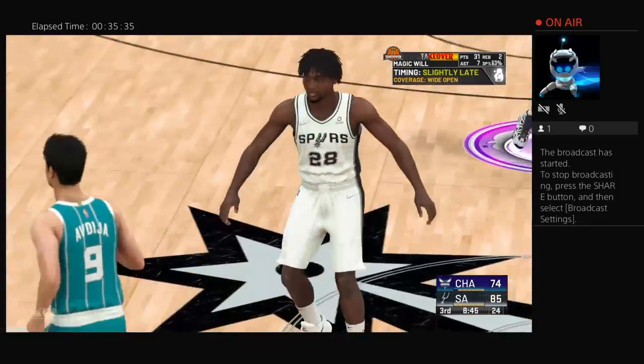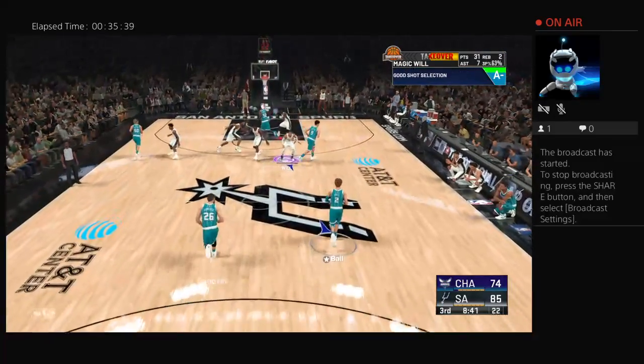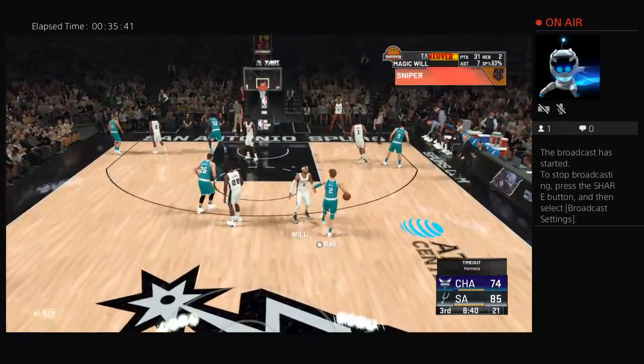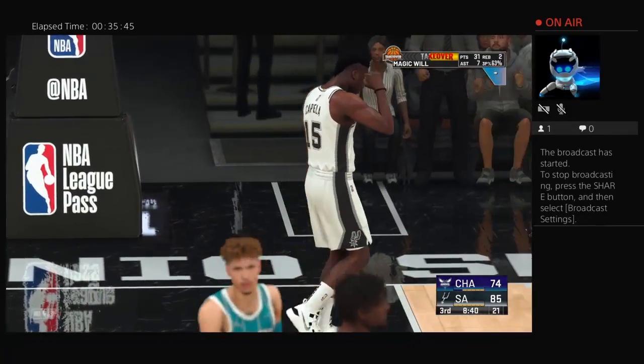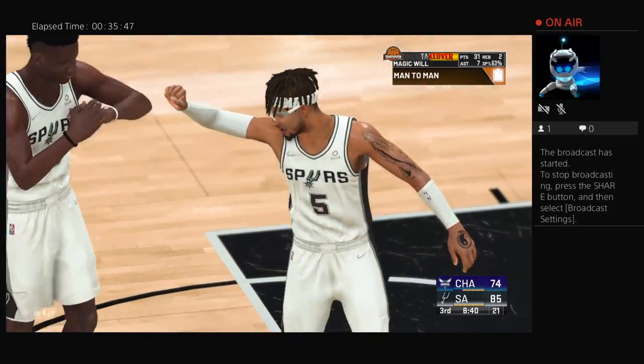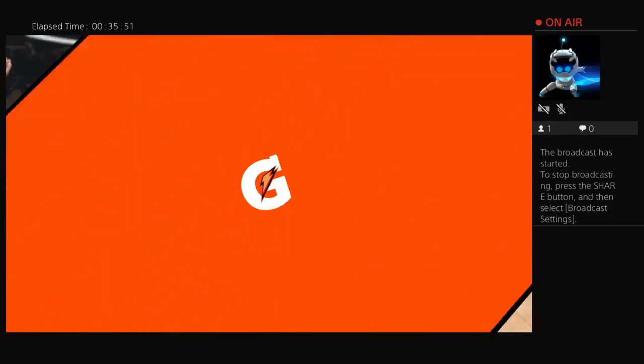He's got 31. They're making it look easy out there, just having fun. But they're playing well as a unit, taking shots they know they can make and building this lead. Now a timeout called by Charlotte. Yeah, they're hoping to turn things around with this timeout. Yeah, they have to regroup and revisit their strategy on defense.